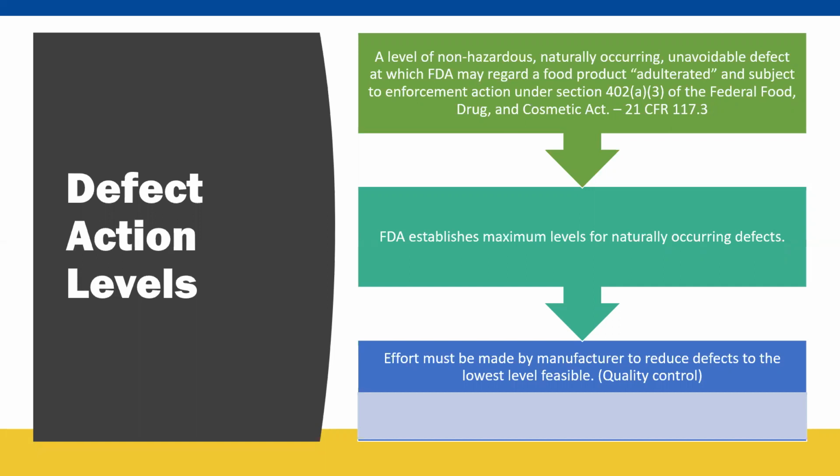Now, they do have established maximum levels for naturally occurring defects, like the insect parts that I just mentioned. But you need to make an effort to reduce the defects to the lowest level feasible. Another example would be if any of you consume, say, prunes or dates, something that says may contain pits, right? It's pretty much impossible for a manufacturer to get every last little pit fragment out of some of these food products. So there is an acceptable level of quote unquote contamination in those products per the FDA.